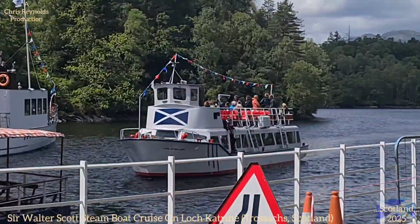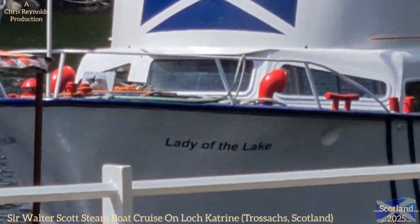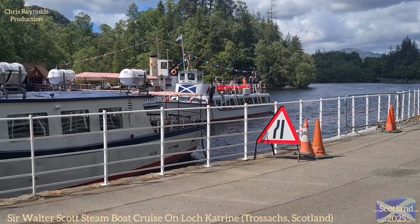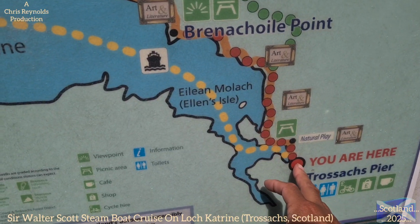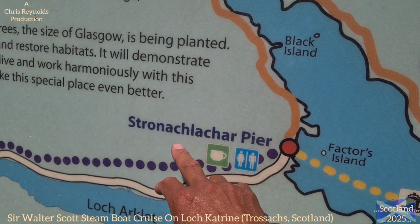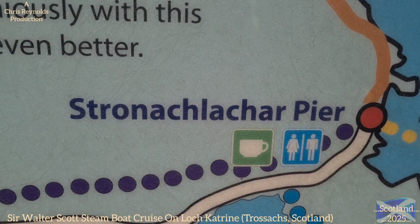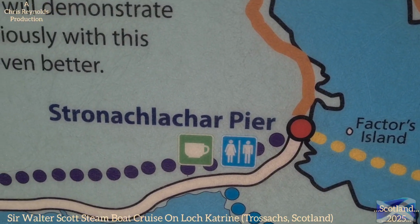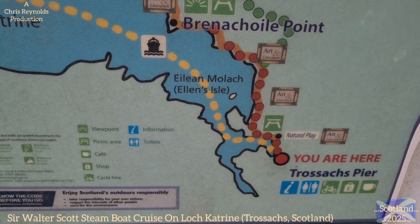That's the other tour, the Lady of the Lake it's called, if I could try and show you that. It's just coming into the pier now. So the actual tour route will be the yellow one, I think. It goes to, don't even ask me how to pronounce that, a pier with a name beginning with an S and ending with an R. Big long name. Strona Calacara. Anyway, that's where it's going to be going and coming back.